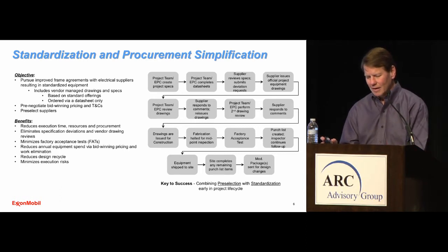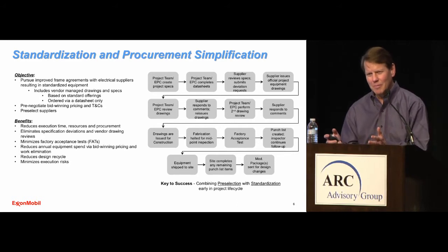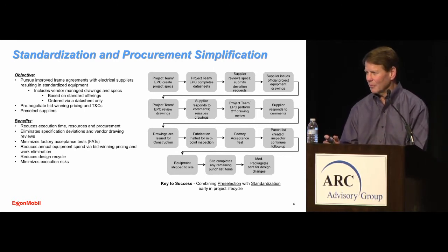In fact, we're creating specs with each supplier. So it's not a generic set of common specs. It's very tailored to each supplier. That way we can get the amount of specs down to the bare minimum. No longer do we have to include things to cover the range of suppliers that it could cover. It's written specifically for that supplier.